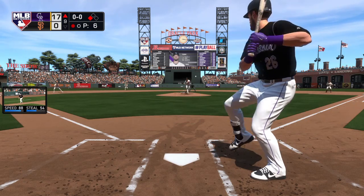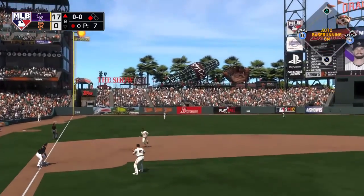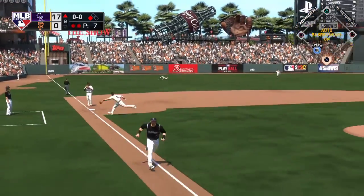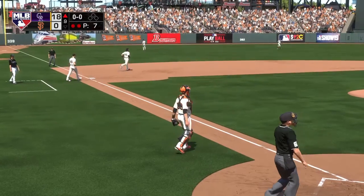Into the box, David Dahl. He offers at it and hits it in the air to left. Under it is the left fielder. He makes the catch. Here comes the runner from third, and he will score on the sacrifice fly.